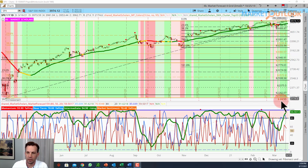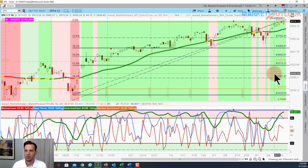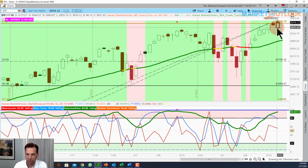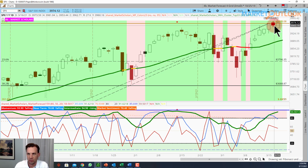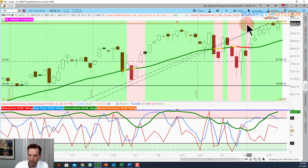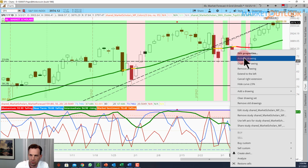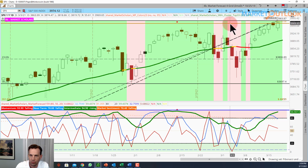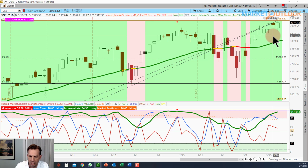All right, well, let's take a look at the S&P 500 first with the market forecast indicator as always. You can see the rally off of the low that we had today. We actually started with a gap down, you can see from yesterday's close to today's open, and then finished up higher again. Got a new high, another day of new highs here. So we have to move this line up now from Monday's to today's high.